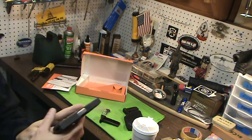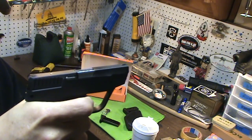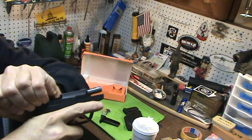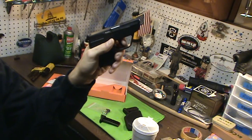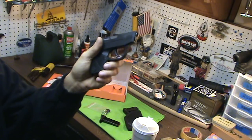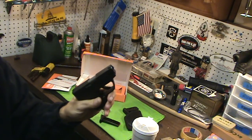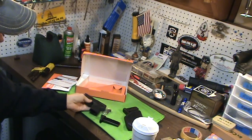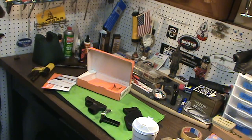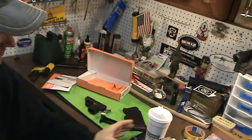But it has a nice trigger. It really does. I mean, there's not a lot of take up. Just a little bit. I mean, it's better than my LCP trigger, to be honest with you. And it's a really good gun, guys. If you find these real cheap for $169, and you're on a wall about, should I get an LCP? Should I not get an LCP?